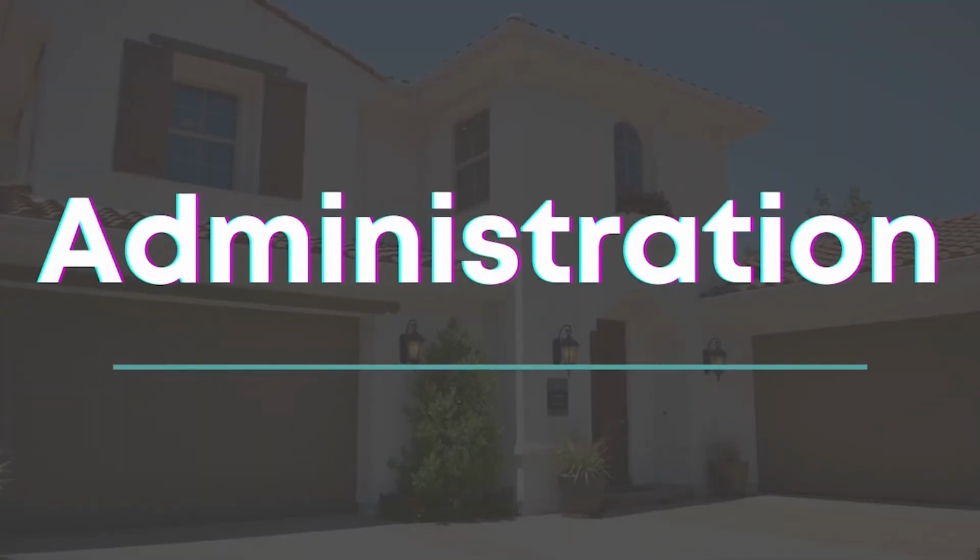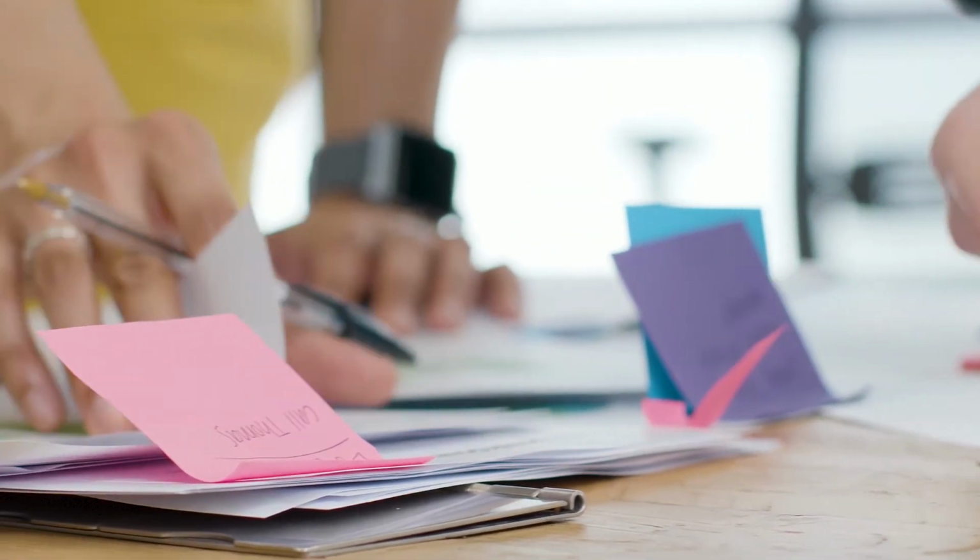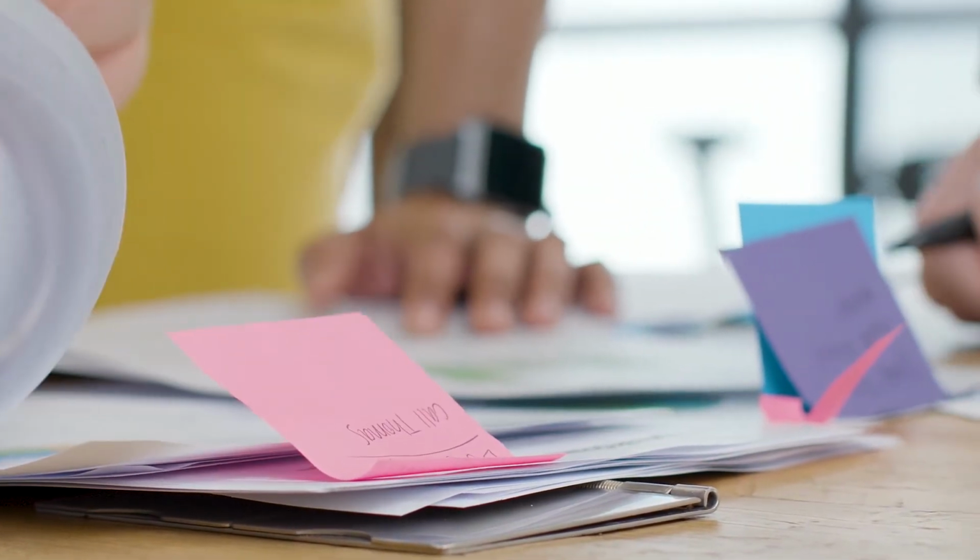Ingredient number 4 of the pepper recipe: administration. Now, administration includes the successful management of the other 3 ingredients, from research to execution, but it also includes having an in-depth understanding of the real estate sales trade, the contracts, the process, the standard industry practices, not only to be able to put a deal together, but also to keep it together.